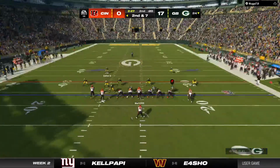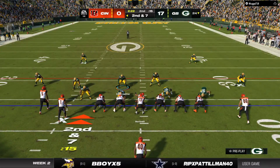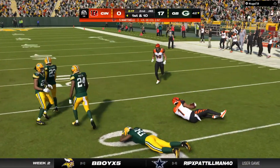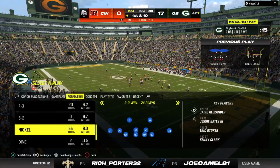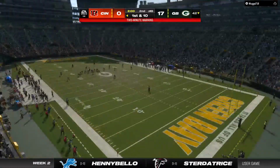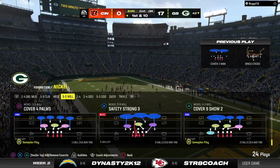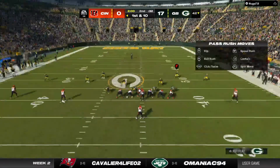Here we go. Here's 2nd and 7. They'll look to throw here. He will find his man, Chase, complete. And they get him down, but not before he takes it across the 40-yard line. Second catch for him today, and it'll wind up a first down. Here we go. Ready, break.